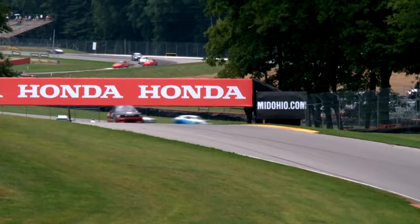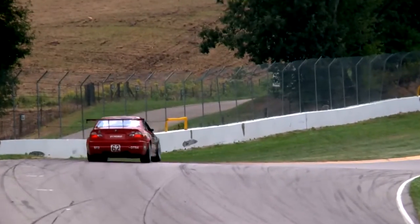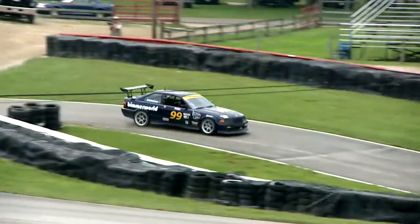I'm looking at a timing computer, but we're only getting updates every time they cross the start-finish line, and lots of stuff is happening out there all over this course. And I just got word from the truck that actually they're showing overall, so that is overall 9th position. In class, he's actually 7th, 9th overall.